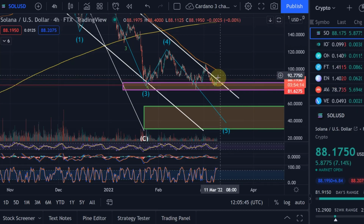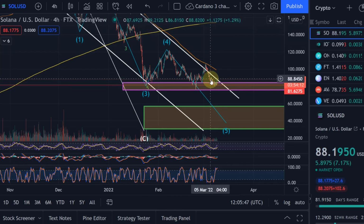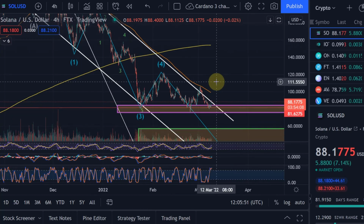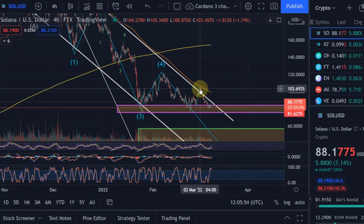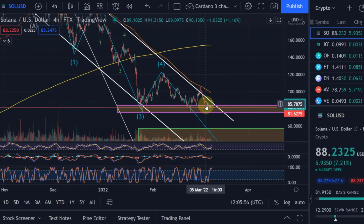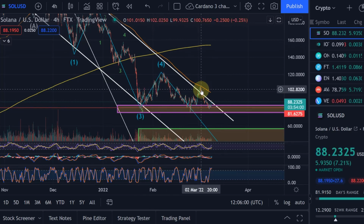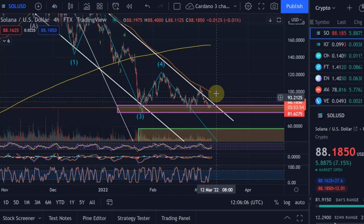So it looks like Solana is retesting that channel from above, which would flip it to support. It tried that before, on the 2nd of March. It failed, came back into the channel, and overall we have made lower highs. So I'm a bit careful. It doesn't look that bullish, but it's the first important step to escape this downtrend.